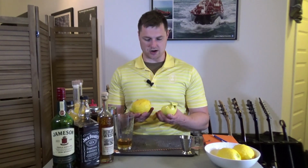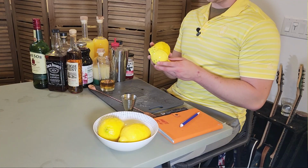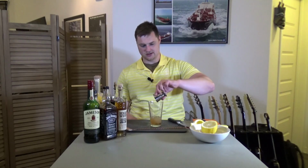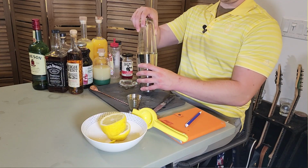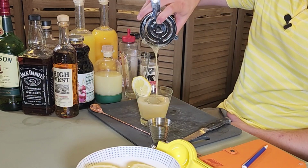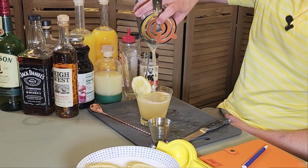The lemons I bought are too big for the citrus squeezer. I gotta go squeeze a bunch of lemons. I'll be back. So here's 1 ounce of lemon juice. And we shake this for our drink. Tennessee Stud. See how it goes.